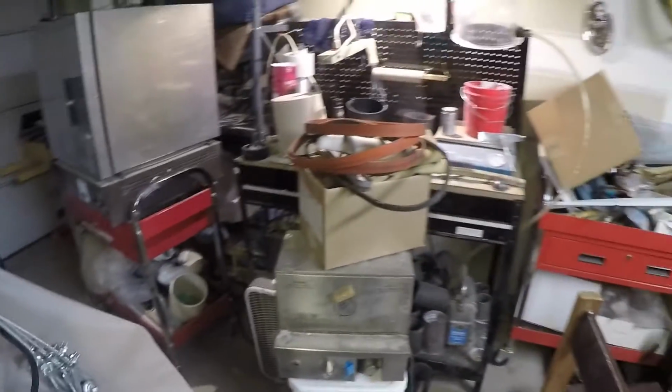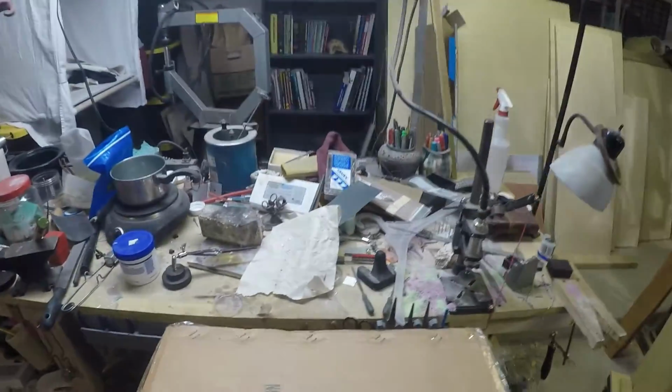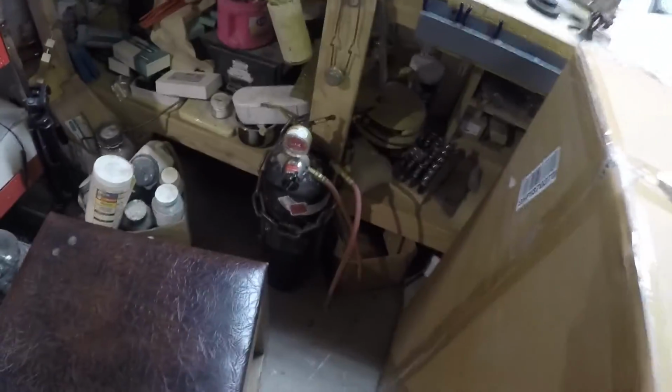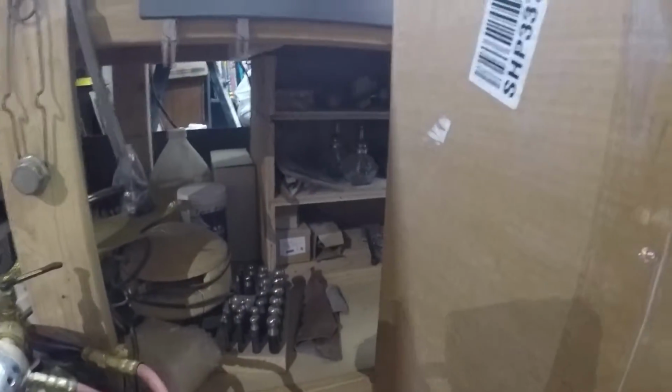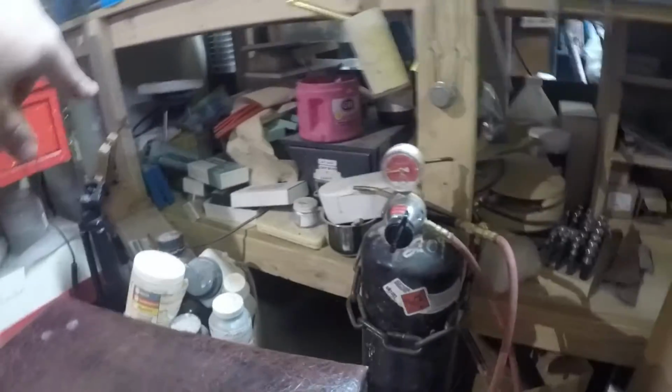With some junk on top, of course. That's like the theme of this studio. There's junk on top. That should be my motto. This is my jewelry workbench, where I do jewelry and small sculptures. Stuff stored underneath. I want to build drawers and more shelves like this one to make this space under here a little better.